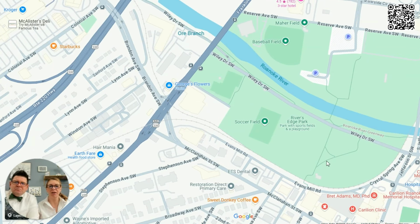I used to play softball on these fields. I remember that. That was really fun. And, you know, there's 16 tennis courts, not to mention a playground too. So you can just go on the Greenway and then hop over to River's Edge. It's really convenient and nice.